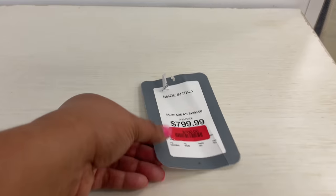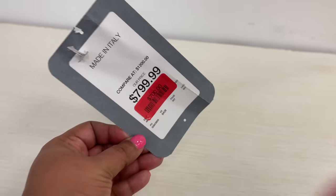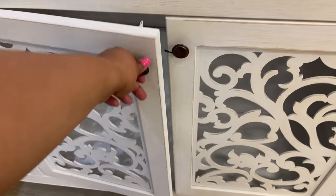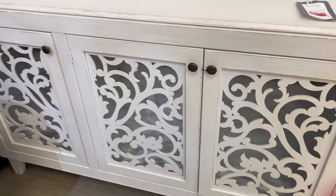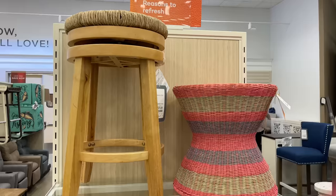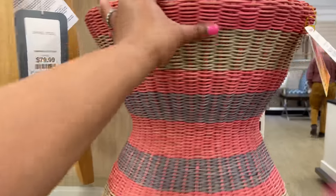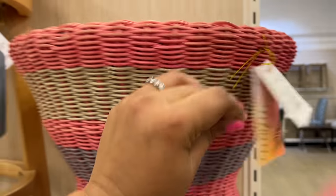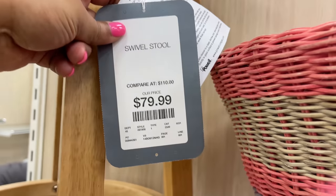There's a few more pieces of that Tropical Elements. They're doing it right now, the Tropical Elements line. $700, $100 off of this guy right here on clearance. See the scroll work in the front? I love that. I think that's so pretty. Here's more of that, $50 for that Tropical Elements, like I just said.